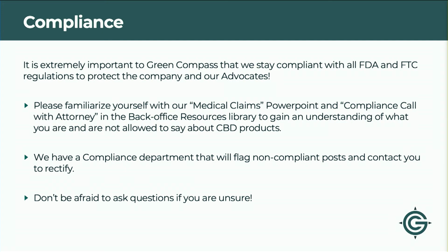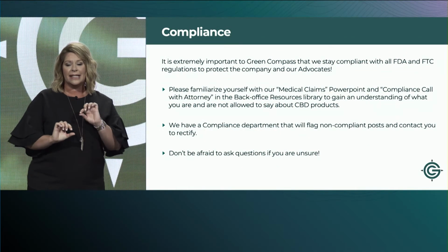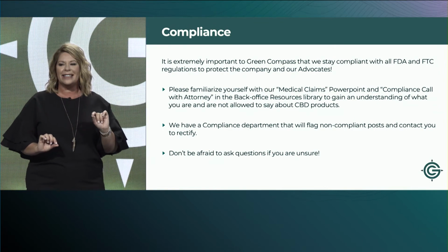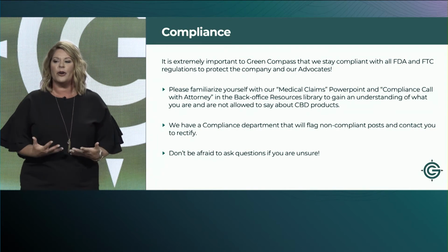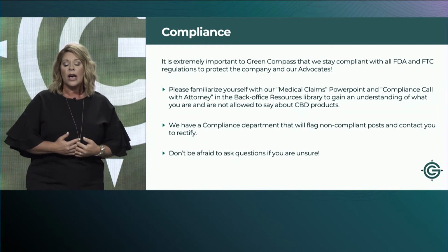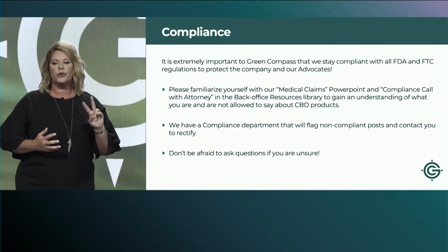So we have 2 opportunities for you to look at some information that'll really help you understand compliance here at Green Compass. The first is our medical claims PowerPoint. That is available for you in our back office resources, and then you'll see a subcategory to the left that says Medical Claims PowerPoint. You'll click through that and read some of that information. It's important that you learn how to stay compliant about our products, what they do, and also about income claims. So those are really the 2 big highlights.